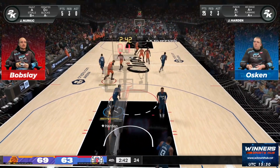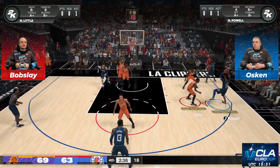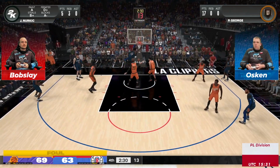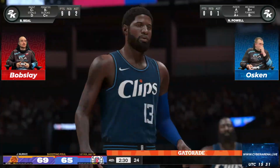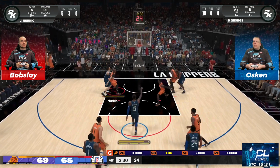280 pounds. I think Nurkic is well within his means to score past contact. It's Powell on the wing. Booker against George. Rolls it down as the official calls the foul. It may be a three-point play. It's going to be on Yusuf Nurkic. That's why you turn to Paul George. These moments are for PG.